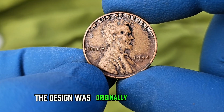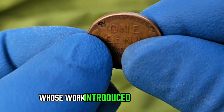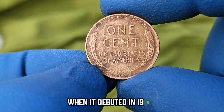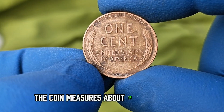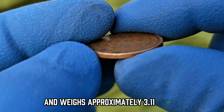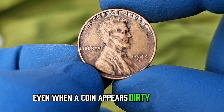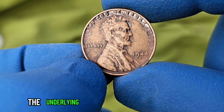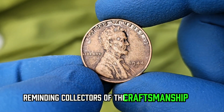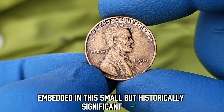The design was originally created by the talented sculptor Victor David Brenner, whose work introduced a new artistic standard for American coinage when it debuted in 1909. The coin measures about 19 millimeters in diameter and weighs approximately 3.11 grams, composed primarily of copper. Even when a coin appears dirty or heavily circulated, the underlying design can still shine through, reminding collectors of the craftsmanship and symbolic meaning embedded in this small but historically significant piece.